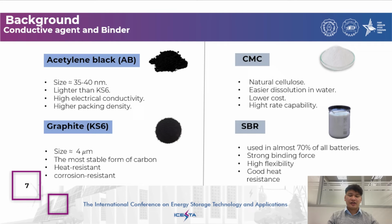About the binder, in this experiment we used CMC, a natural cellulose, which has received more attention in recent times due to its much easier dissolution in water and lower cost compared to PVDF binder. Using CMC as binder has better high-rate capability than the one with PVDF as binder. And SBR, the elastomer used in almost 17% of batteries, shows strong binding force, high flexibility, and good heat resistance. The conductive agent provides electron transfer between the active material and the current collector.